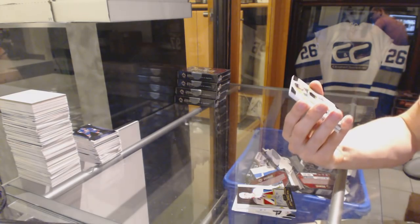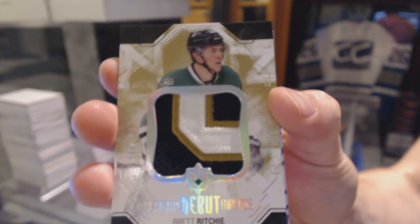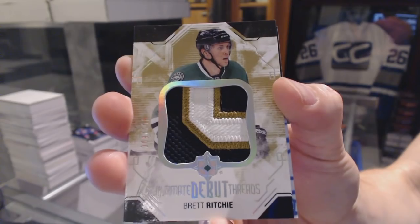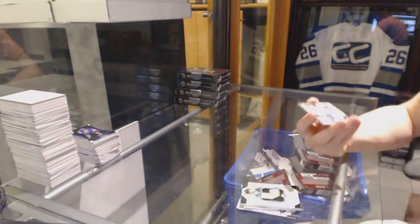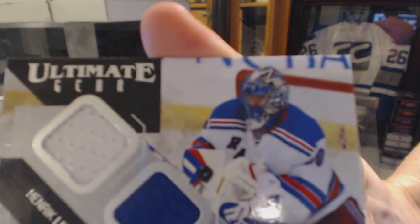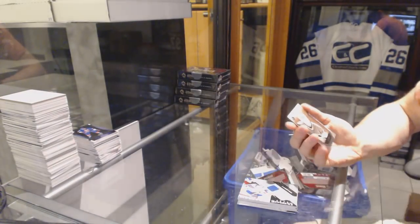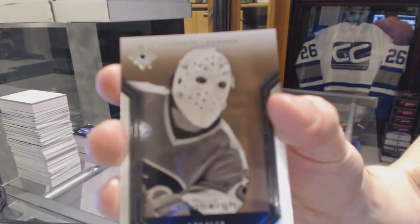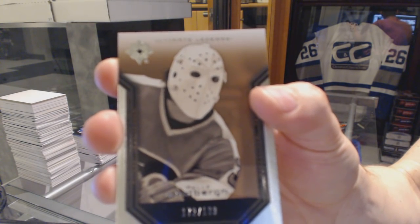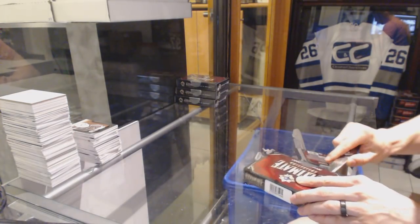We've got a three-color debut threads patch numbered to 100 for the Dallas Stars, Brett Ritchie. Ultimate Gear dual jersey for the New York Rangers, Henrik Lundqvist. And an Ultimate Legends numbered to 199 for the Philadelphia Flyers, Pelle Lindbergh. Pelle Lindbergh.